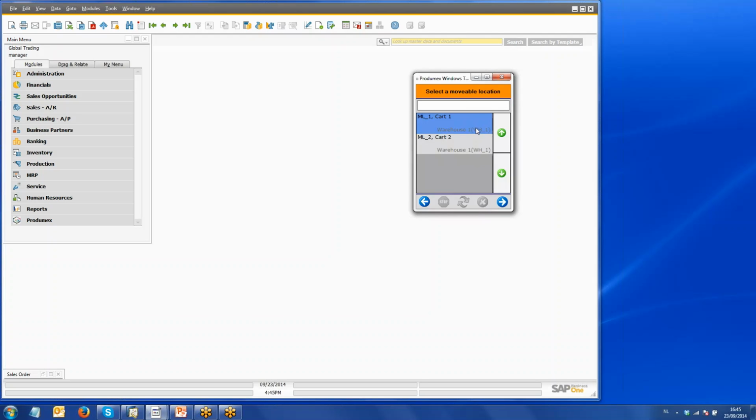So we select a movable location. Here are the carts that I have defined. I say, okay, I'm going to pick it on this picking cart. I'll go to the location. I select the product or scan the product, and say, okay, this is the product. He says, okay, this is the batch that you should pick. So he says, these are the batches available, but he has reserved this batch for me, so he lists that as first. If I would like to select another batch, he would say, this is not allowed. See? So he definitely specifies that I should pick that batch.